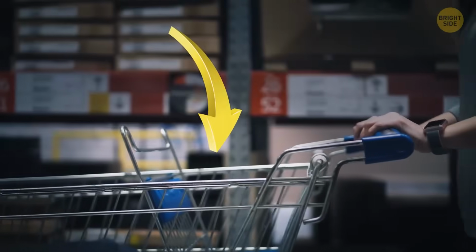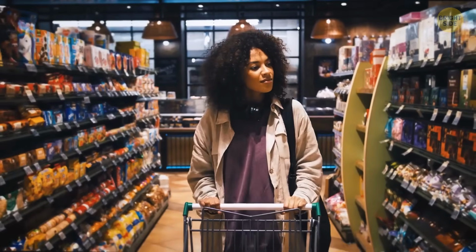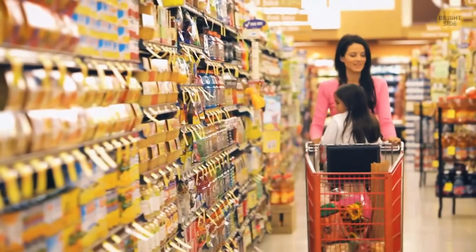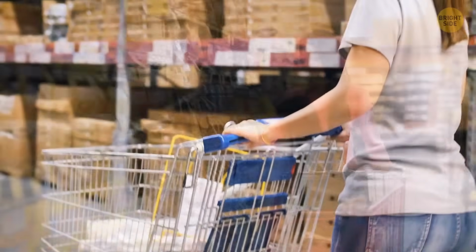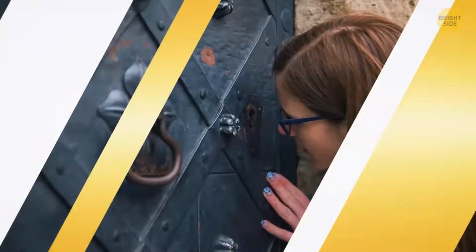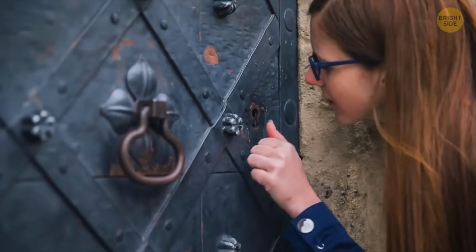Cart loops have more functions than you think. You don't want to put your fancy white jacket in a cart next to carrots and Coke. This little hook-like thingy helps organize all the stuff in your cart better, so you can enjoy your shopping trip.